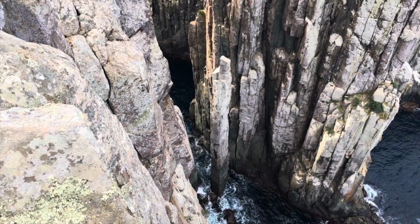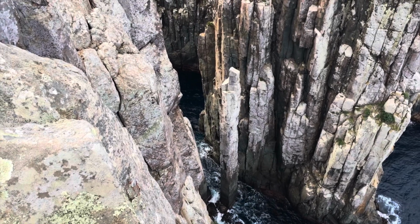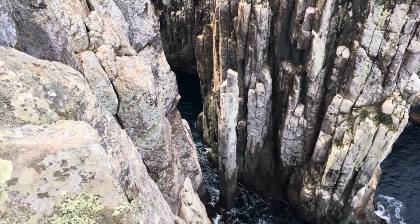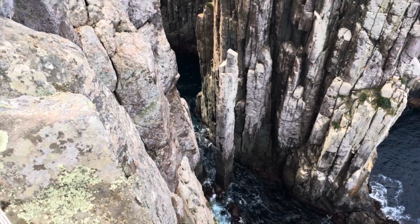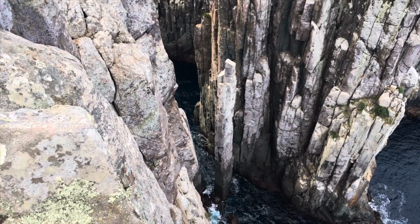Okay, it's another bucket list item ticked off. I've always wanted to see the totem pole at Cape Hauy, and this is it below me, and it is one of the world's most famous and scary rock climbs. And I'm lucky today because as I'm looking down from the top here, someone's actually scaling it.